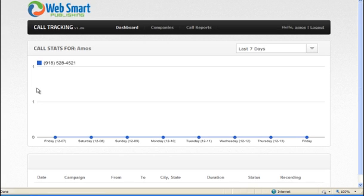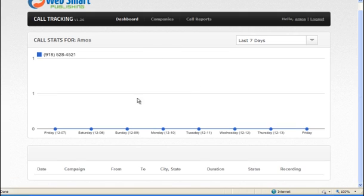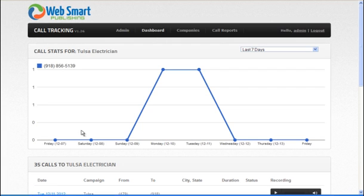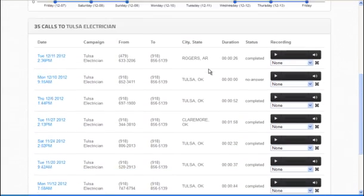And again, we don't have any calls, so there's nothing to show here. But what this will show is how many calls have come in on which days, and you'll be able to scroll down here and get all kinds of information on the calls. And I do have, okay, here we go. This right here is the number that was previously on the website. So this kind of gives you an idea. You can see that on Monday we had a call, on Tuesday we had a call, and then since Tuesday we haven't had any phone calls come in.